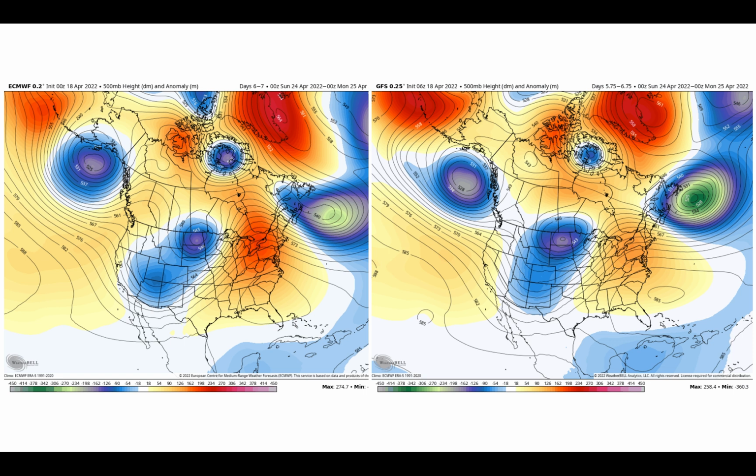We've got the lead wave way off over the Atlantic now. We've got the ejecting wave kind of in two pieces, a little southern component to that, the big ridge across eastern Canada into the United States, ridging on the back side of that. This next wave is off the coast into the Gulf of Alaska.